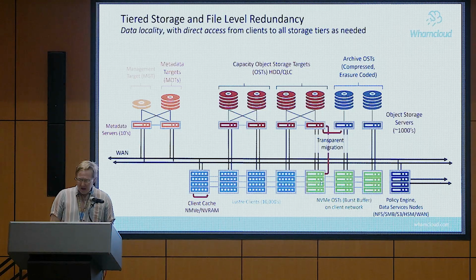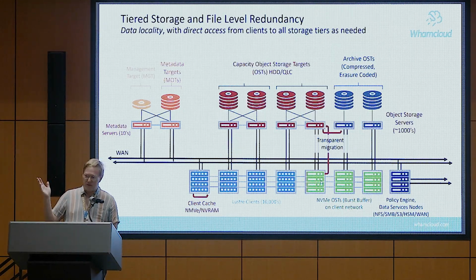In the center is a sort of traditional HDD OSTs with clients attached to it. But really the paradigm that we're working on is managing all kinds of storage. And the presentation earlier today from Illinois, having a centralized file system, I mean, that's really saving users a lot of effort trying to manage their data. And even if the data copying was free, now they have 3 copies of their data. Which one is the latest, right?